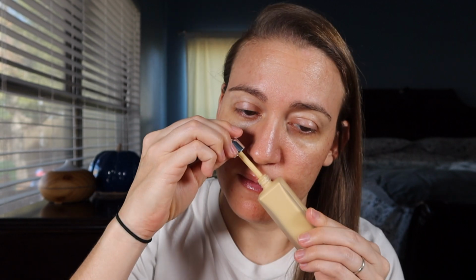Hyaluronic acid, a few other things. It does have parfum fragrance. Yeah, it definitely has a scent. So if you're sensitive to scent, keep that in mind as well.